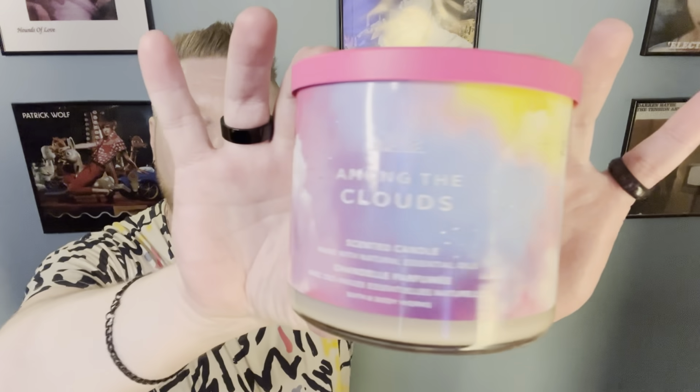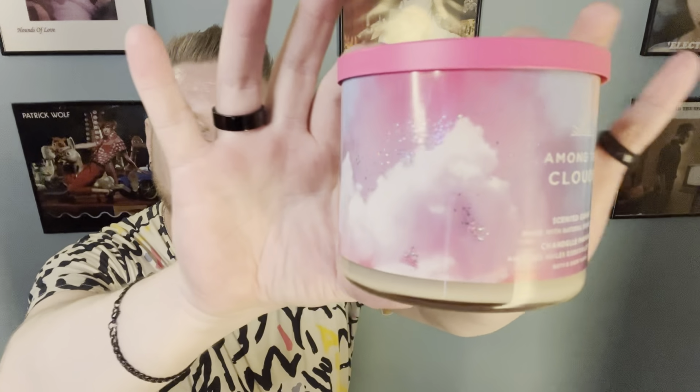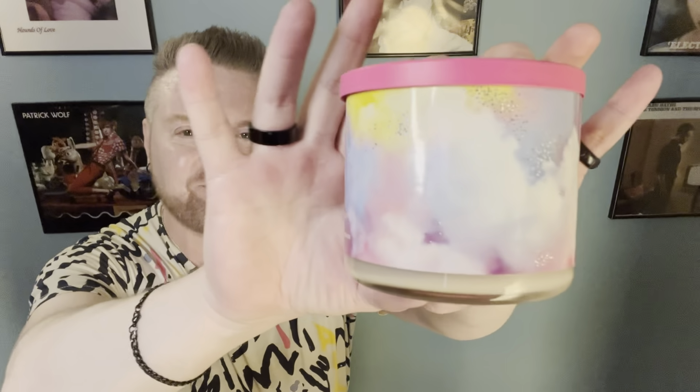Next up, I finished up a Among the Clouds. This came out in spring last year, I believe, and it was okay. I mostly bought it because I almost always buy their single fragrance launch body care candles, just because I want to snoop around and see what they're like and what's going on with them.